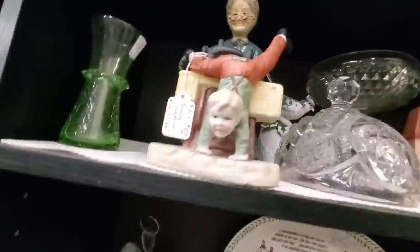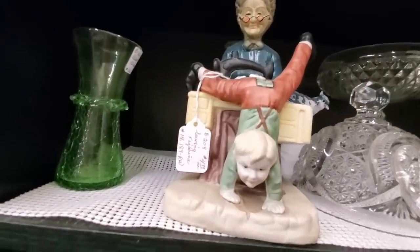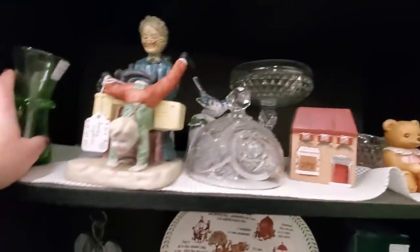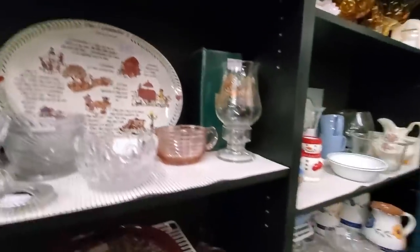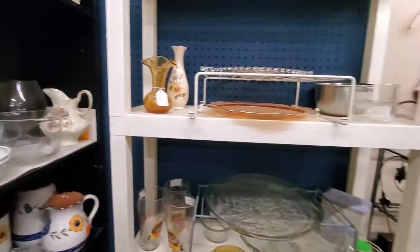I've seen this figure a few times. I guess she's sewing his pants, but it doesn't look right. Is it like a Norman Rockwell? Yeah, she's sewing his pants. He was a naughty boy and he tore his pants. She's sewing them for him.